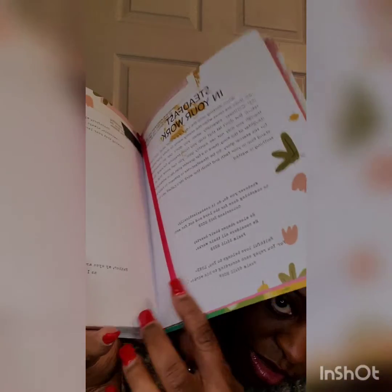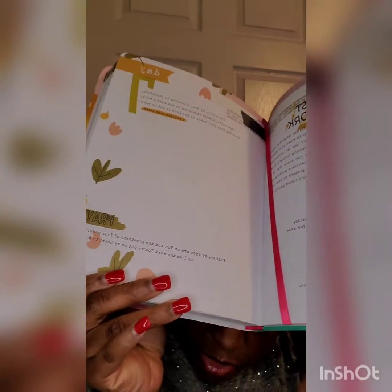flip through, and it has a hot pink, what do you call it? They have different prompts in here, and it's soft, durable, feels like it shouldn't tear on you.